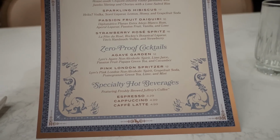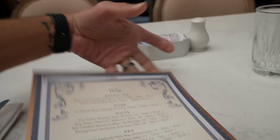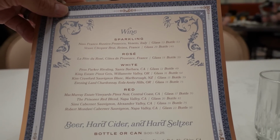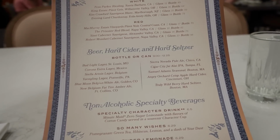Oh, perfect. I'm going to get a cappuccino, or a cafe latte. They also have wine available: rosés, whites, reds. You can get beer and lemonade, hard ciders and seltzers.